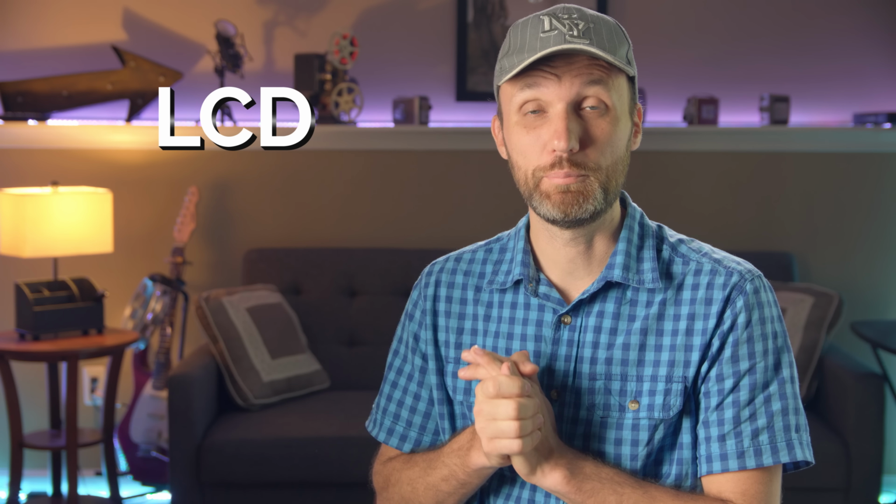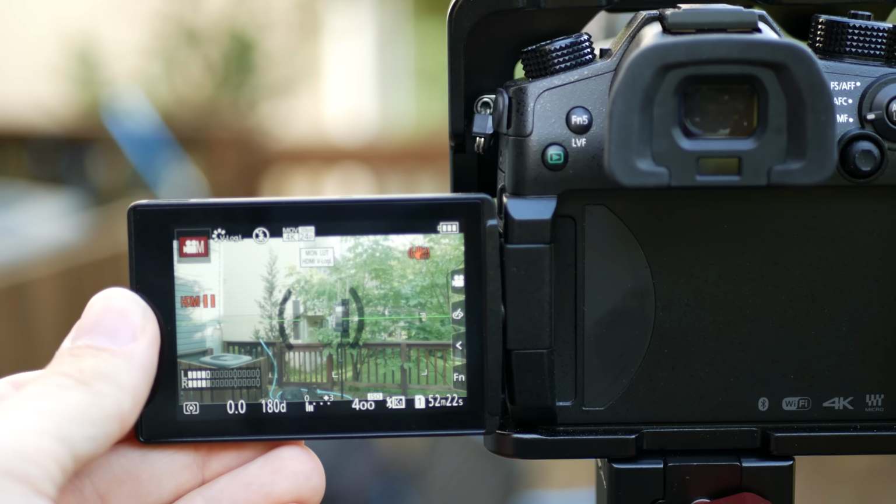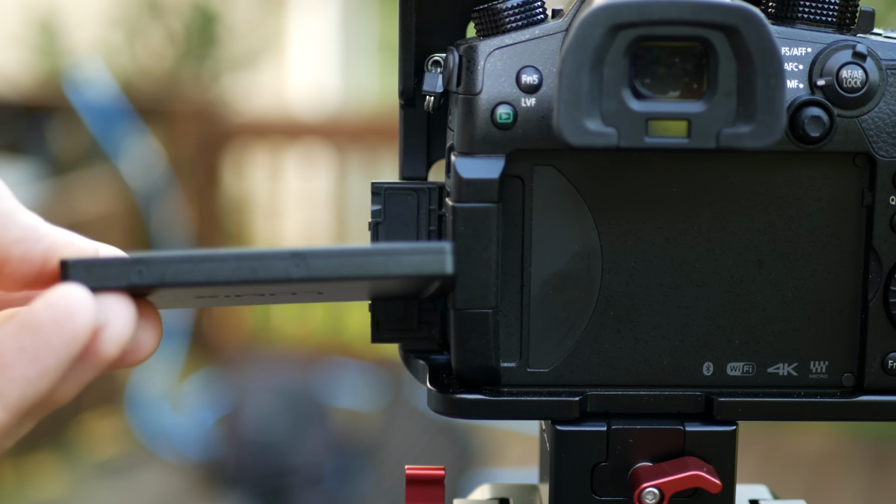LCDs. So on the Panasonic GH5 the LCD is amazing, nice, bright, visible in broad daylight. Also it fully articulates, so you can put it pretty much in any position you want. So I would say overall just an amazing LCD that you'd want from any camera.